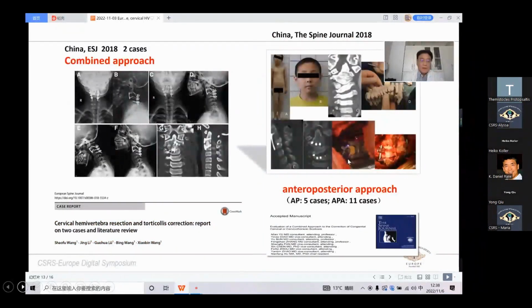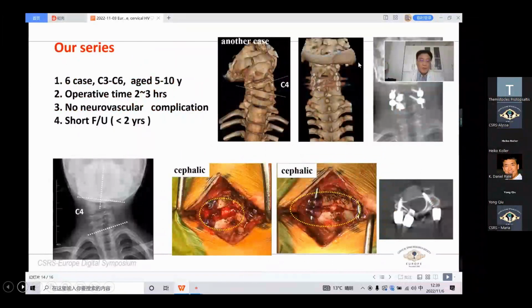Dr. Wang from China reported 2 cases with similar technique, but with instrumentation both posteriorly and anteriorly. The largest series is from another Chinese team consisting of 16 cases, but always with a combined approach. So far, we did posterior-only resection of cervical hemivertebrae for 6 patients. No neurovascular complication. Clinical results are very promising, but we need a long-term follow-up to figure out the indication, clinical outcomes, and particularly neuromuscular complication.